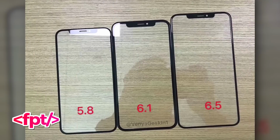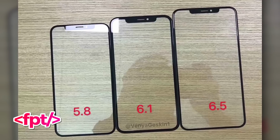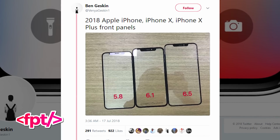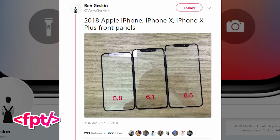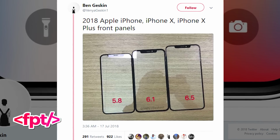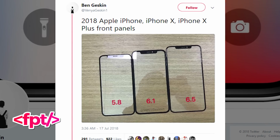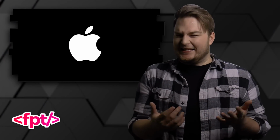This image comes from pretty well-known leaker Ben Geskin, someone that personally I trust within the industry. He tweeted this photo and claims that what we're looking at here are the front glass panels for this year's 2018 iPhones. And the names he uses for these iPhones are kind of different from what we've been hearing. We've heard iPhone 9, iPhone 11, iPhone 11 Plus. He says the Apple iPhone, the iPhone 10, iPhone 10 Plus.